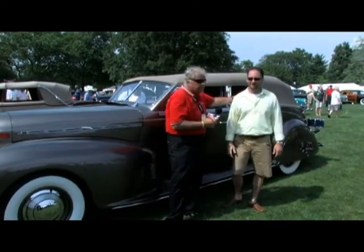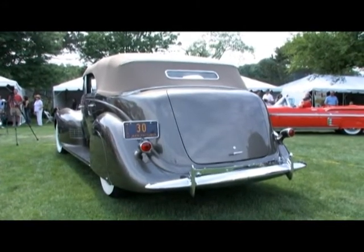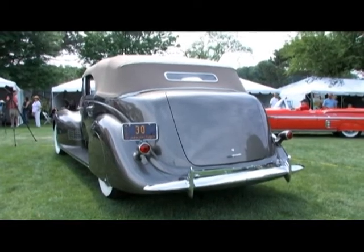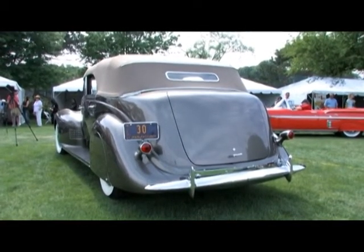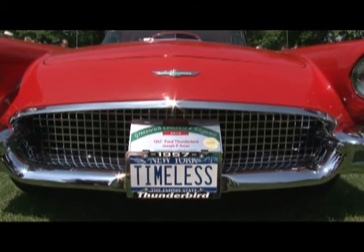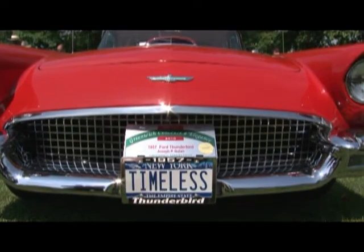Again, you were excellent. Now, how special was this car? A 1938 Lincoln with a special body. The car was just stunning. Yeah, timeless. That's a great marker plate for this beautiful 57 Thunderbird.